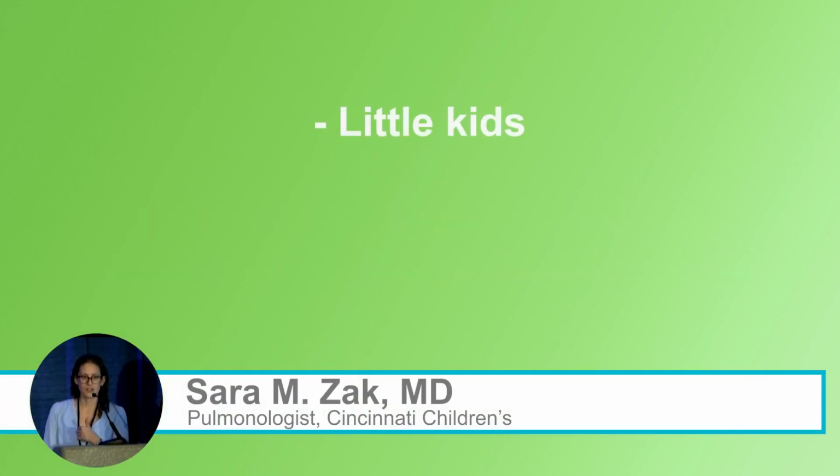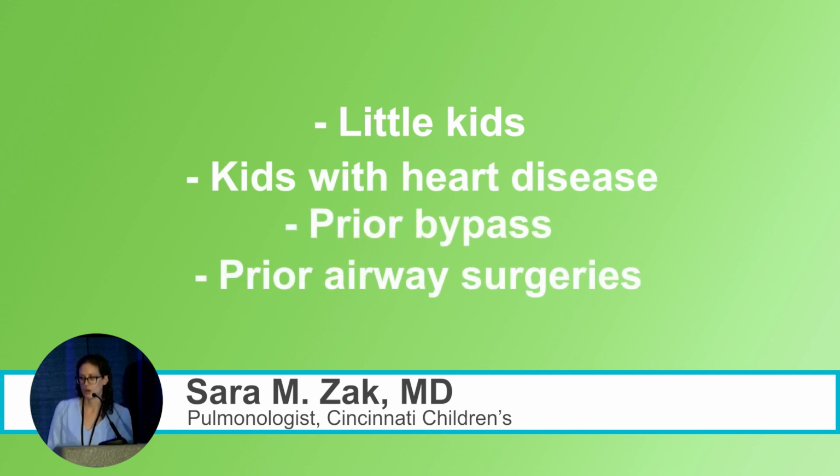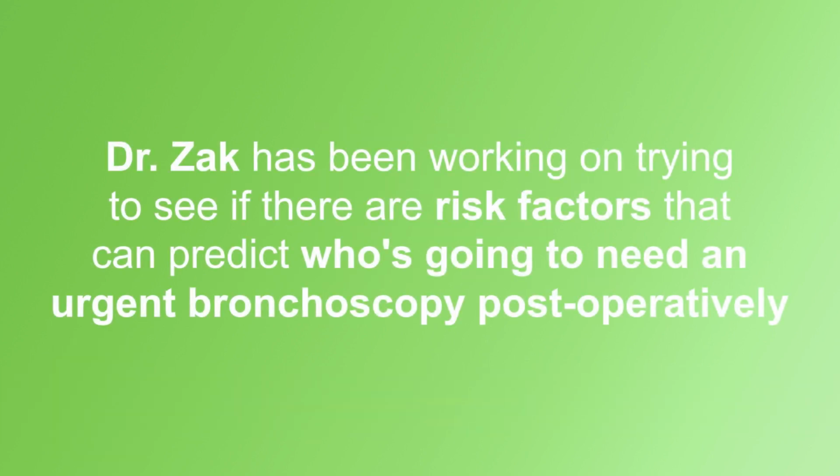It's the little kids, the kids with heart disease, the kids that have been on bypass, the kids that have had prior airway surgeries. But nothing's really published about this. Dr. Zak tells us that she has been working on trying to see if there are risk factors that can predict who's going to need an urgent bronchoscopy postoperatively.